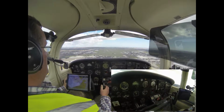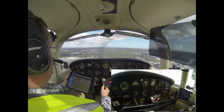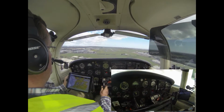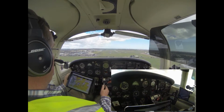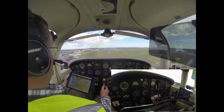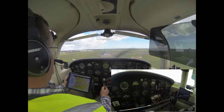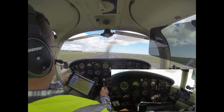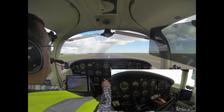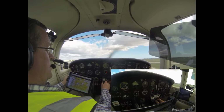I'm gonna try landing with one stage of flap out. Temperatures and pressures are in the green. A bit hot. Well, a little bit fast. And closed. Holding it off. Very nice. Two knots. Okay. Tango Romeo on my left, clear touch and go. Touch and go, Bravo Tango Romeo. Oil pressure.